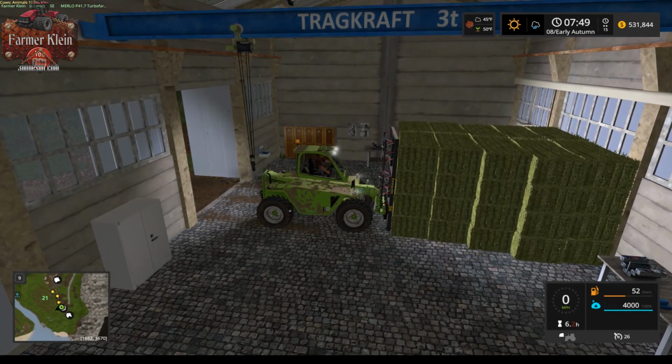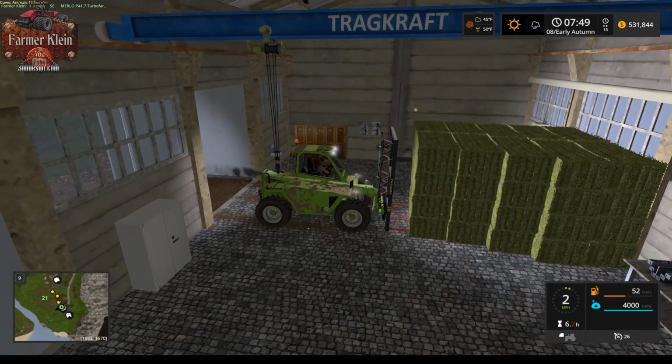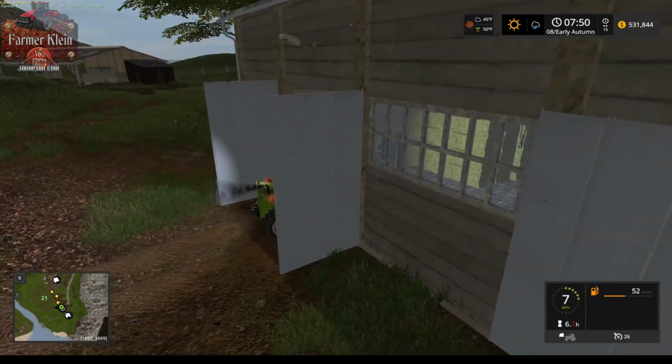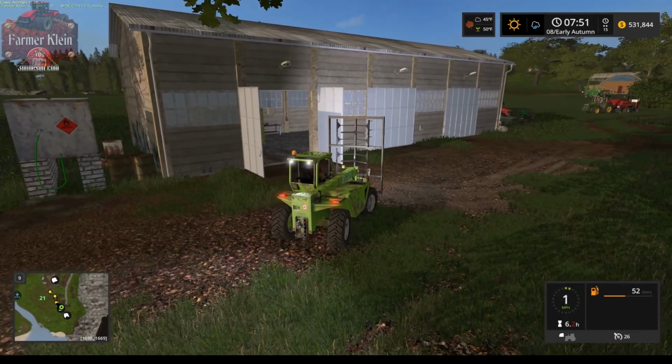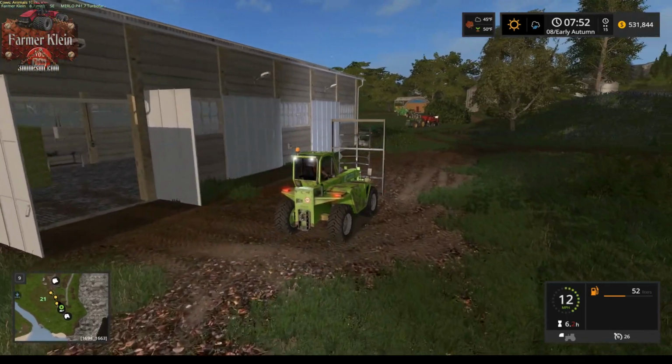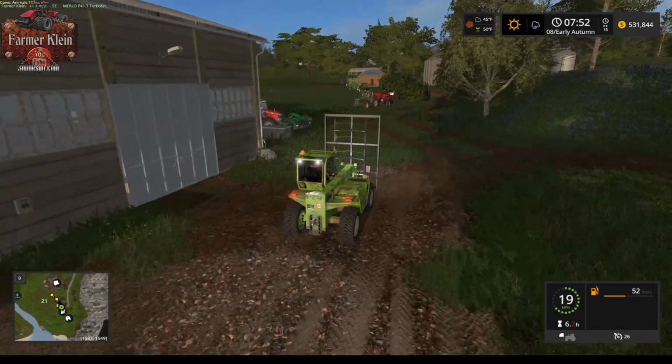There's 10 stacks of 4. That would be 40 bales. Then we got 5 out here in the field left, so we've got a total of 45 bales out of this cut.